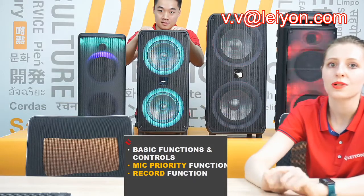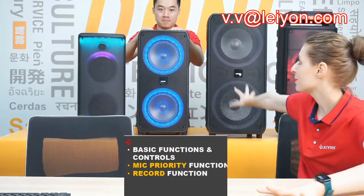So we are listening to our double 8 inch and double 10 inch two family speakers.